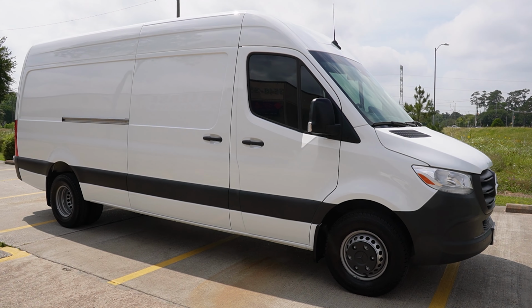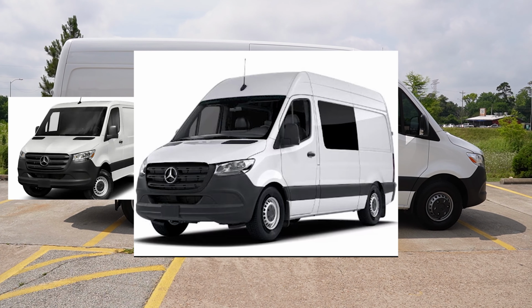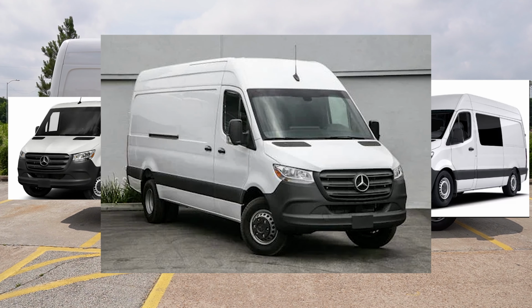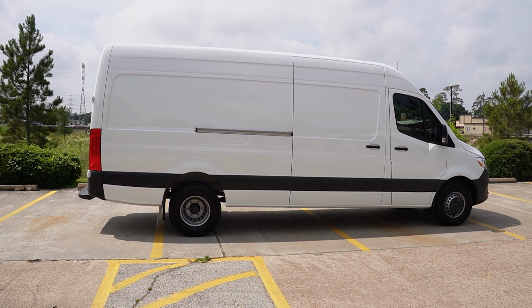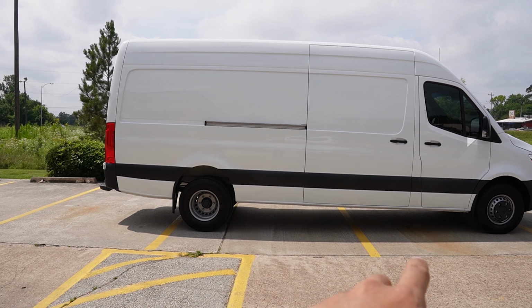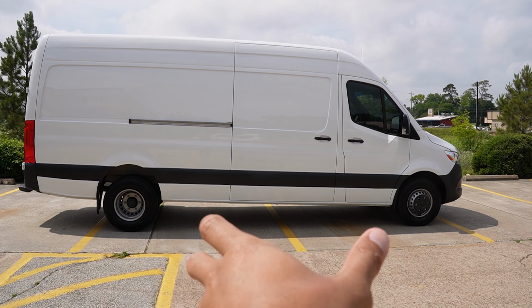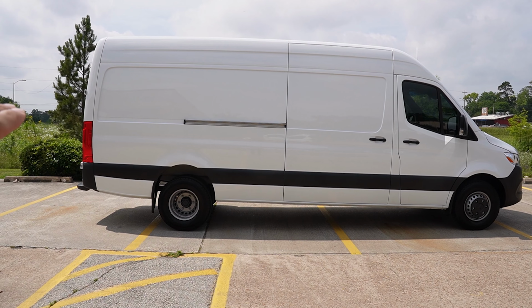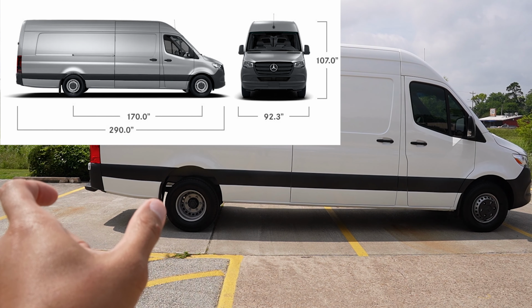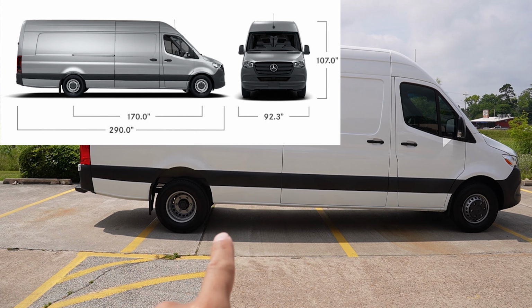These Sprinter vans come in different wheelbases and different engine configurations. They come in a 1500, a 2500, a 3500, a 3500 XD, and a 4500 chassis cab, so essentially a big truck base. The wheelbase is measured from that wheel to that wheel, and there's a shorter version that's 144 inches. This is 170 inches, and then there's also a 170 extended. That means about 1.5 feet of extra cargo space, although it's the same wheelbase from front axle to rear axle.